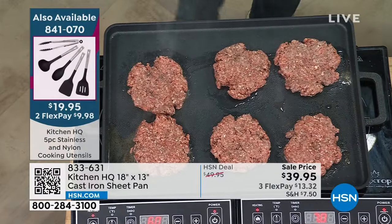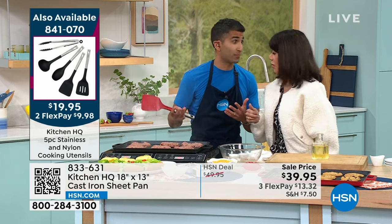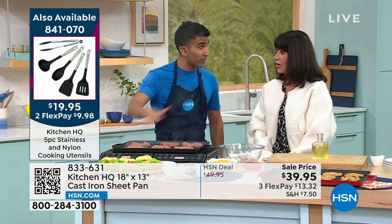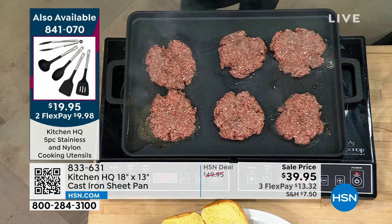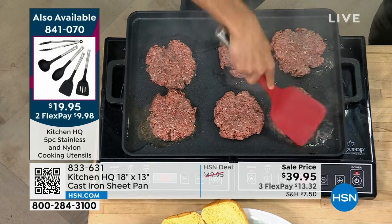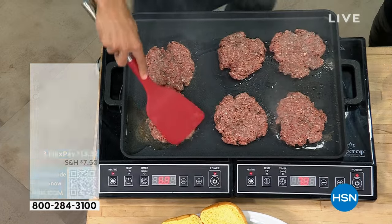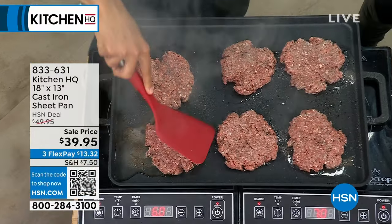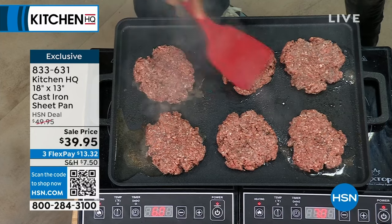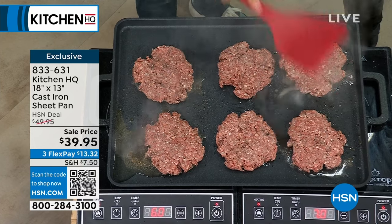So, question. Why do people push the center of a burger? Great question. That's why smash burgers are all the rage. It's all about connecting with that hot surface area, right? The more burger that touches that hot cast iron surface, the more is gonna get dark brown caramelized. That's why they taste so good. That's why you literally smash it into that cast iron.